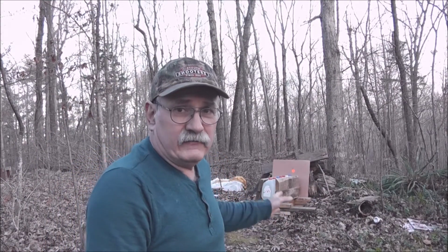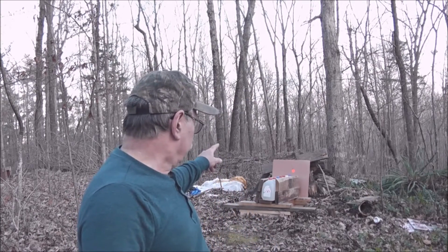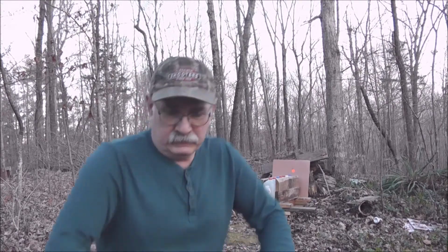Well folks, here we are at the 100-yard mark, and I've got these water jugs set up in line with my line of fire, and we're going to see how well that 6.5 Creedmoor will perform on these water jugs. I've got, let's see, 7 jugs set up, and we'll see how many of them it will penetrate and what kind of bullet performance we get at 100 yards. So here we go.